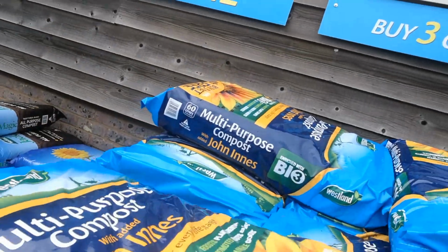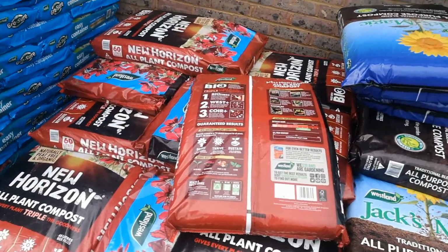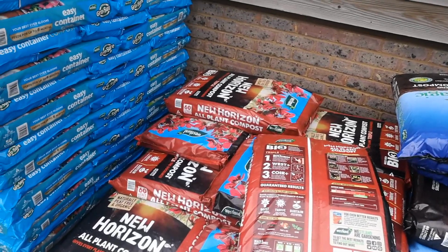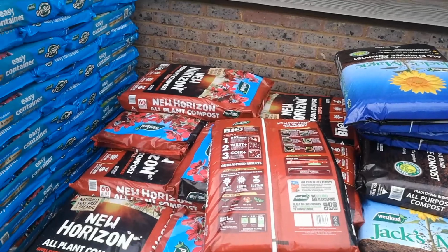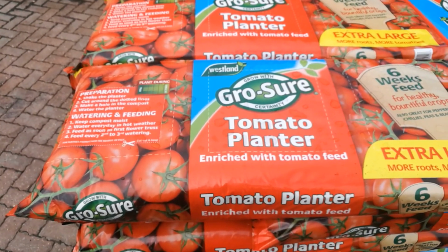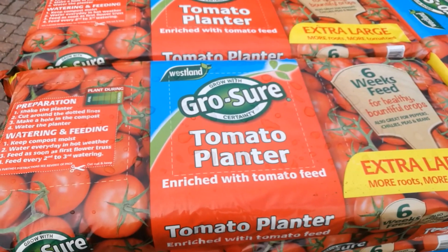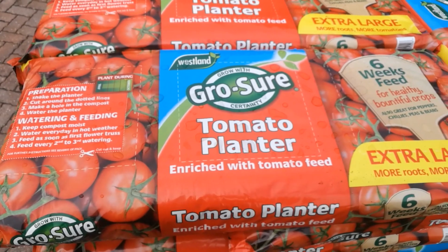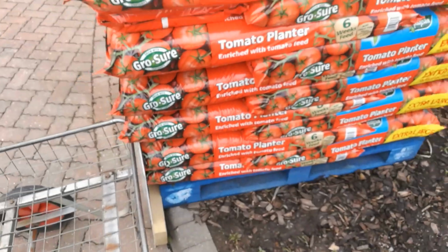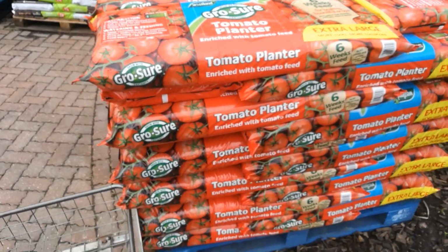But basically, unless it says in big letters that it's peat-free, which this New Horizon stuff is, then basically it'll have peat. And don't buy it, please. Something else to be aware of is not just sacks of compost, but also grow bags usually have tons of peat in them. This stuff says on the back in tiny letters that it has peat in it. It's probably 50% or more peat, so this great pile here is hundreds of kilos of peat ripped out of the ground.